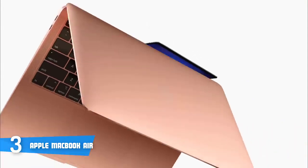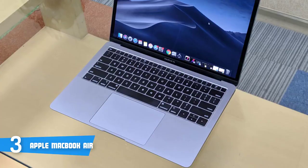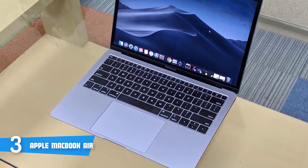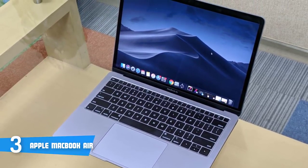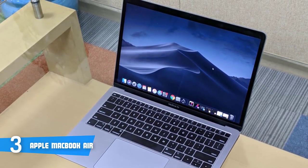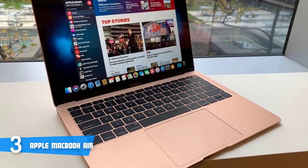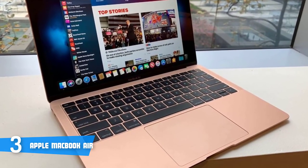When it comes to design, this unit comes in 3 different colors from which you can choose, such as Space Gray, which we're currently reviewing, Silver, and Gold. But either way, all of them look stunning in their own way. The Air's iconic wedge design is intact, helping the machine stand out from other laptops.